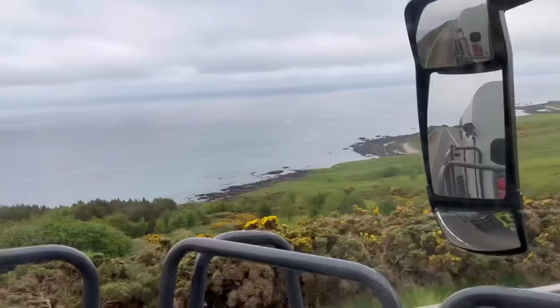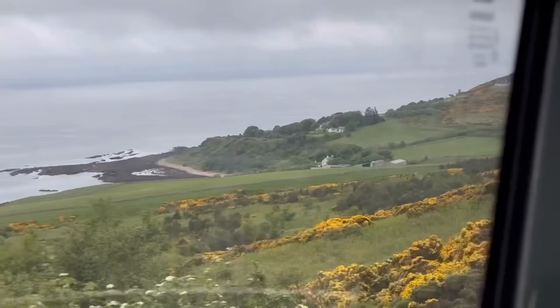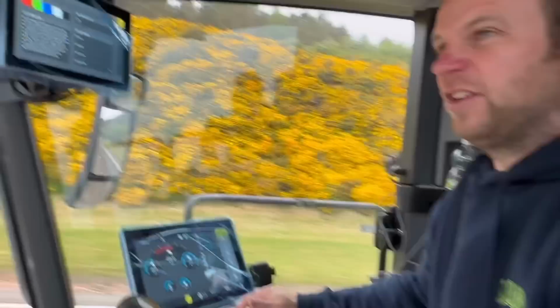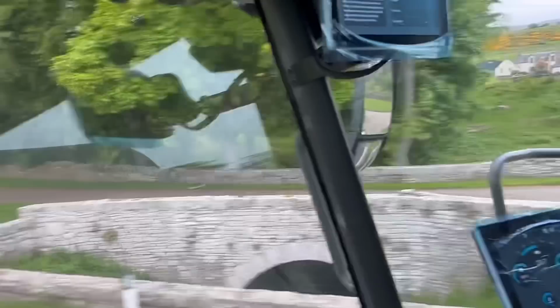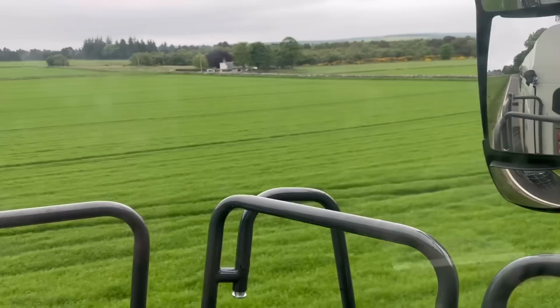Scenery's amazing up here now, brightening up a bit as well. Good roads still. We're now about 70 miles north of Inverness. We're 50 miles into the journey in 2 hours 10 minutes, which is brilliant. That's including a quick stop as well. Crops up here, especially the spring barley. Definitely getting a bit better weather than we are for growing barley.